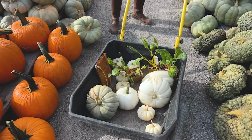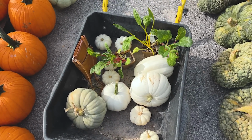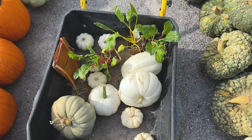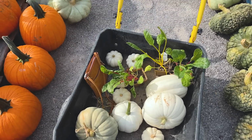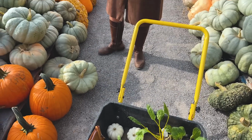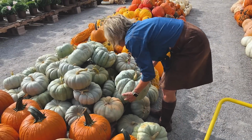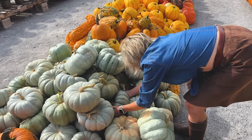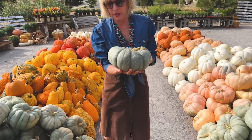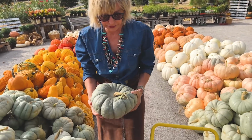Now, another thing to note is, Stuart, I think we might get some rain tomorrow. That's what I've been told. So if that's the case, then you want to get out today. If you're in the Oklahoma City area, you want to get out today, come by Brix and select your pumpkins. Oh, this one is fun. It's kind of flat and squishy and kind of fun. I like that one.